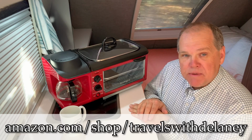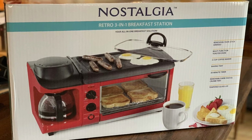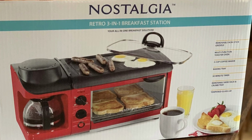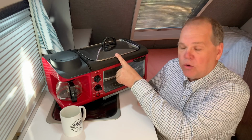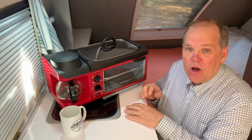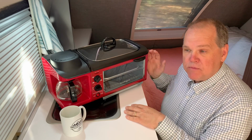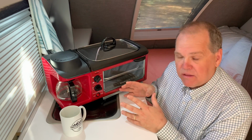And I ordered this from Amazon for right around $65. Now, what this particular breakfast station has in it is a coffee maker, a toaster oven, and a griddle all in one unit. It's approximately 20 inches long and about 12 inches deep and 12 inches high, or just a little under 12 inches. So it gives you an idea of the footprint.